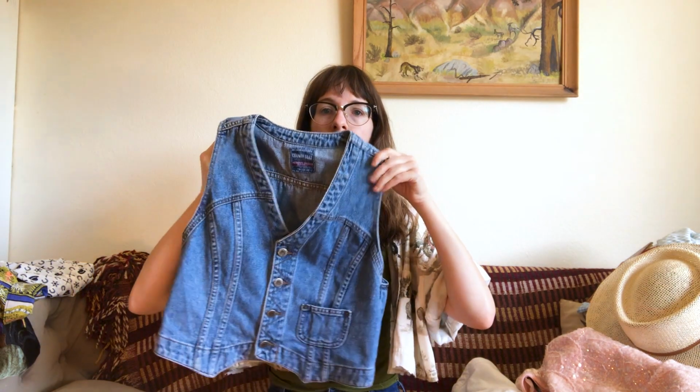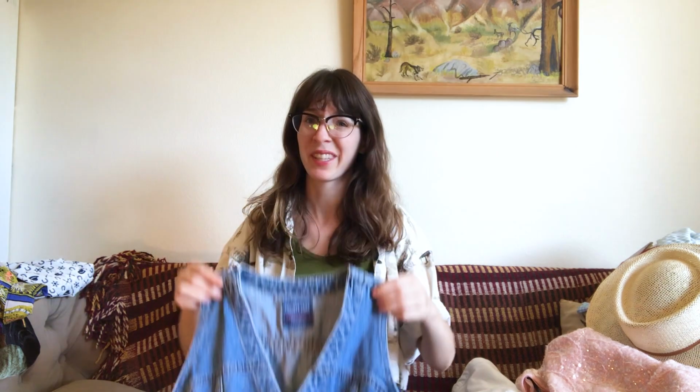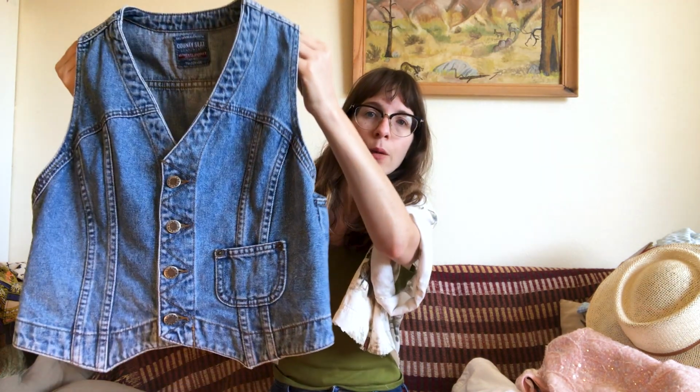Next, I almost didn't get this, but since I was having such bad luck that day, I got this denim vest by County Seat, classic mall brand. And I'm glad I got this because when I went to list it, I searched my Etsy for County Seat. I had listed this exact same vest probably like 7 years ago. It was a lighter blue color, but it had the same one pocket detail, so I listed it like that because I already had all the details with research. I just had to change the measurements. I think it was the same size.